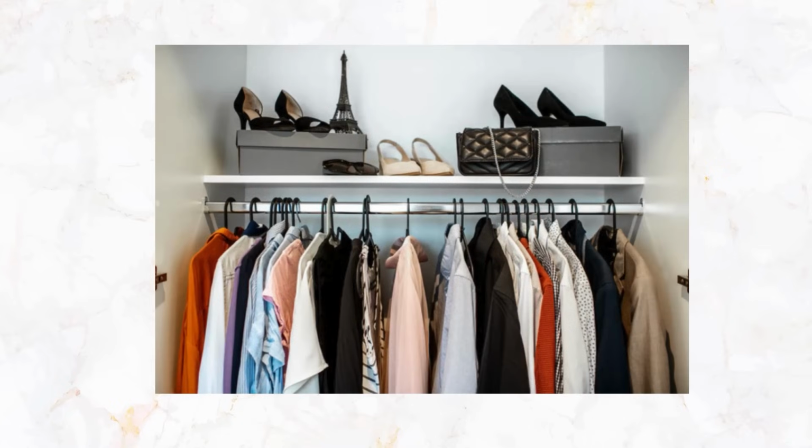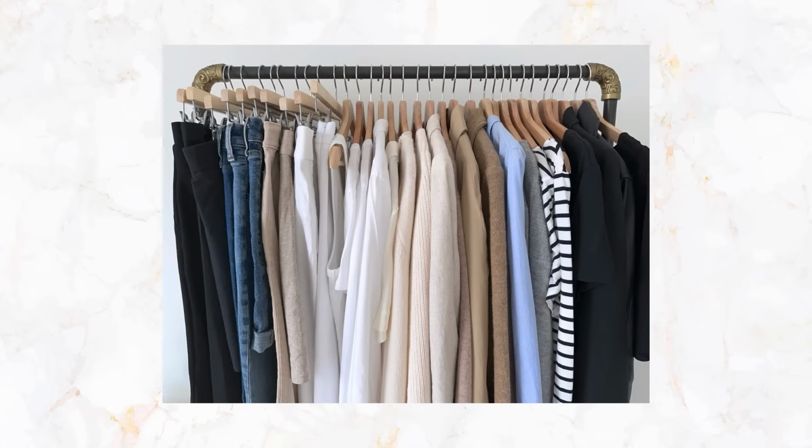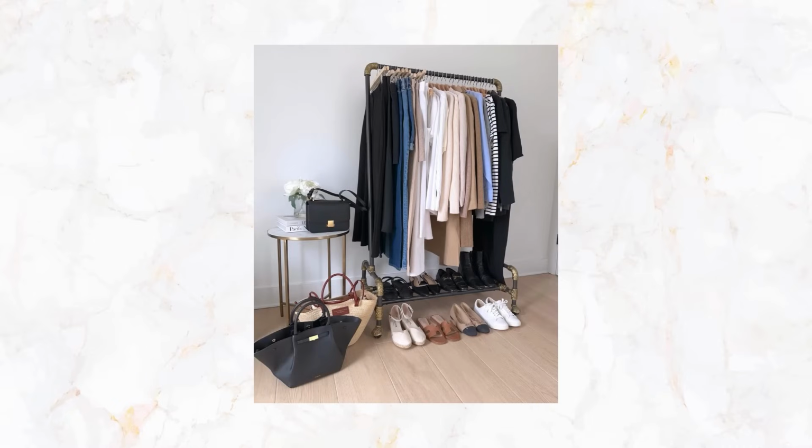French women aren't shopping constantly. In fact, many of the most stylish women I met over 50 told me they shop less now than ever before. Instead of impulse buys, they focus on whether a new item will harmonize with what they already own. Does it add something essential? Does it elevate the whole? If not, it stays on the rack.